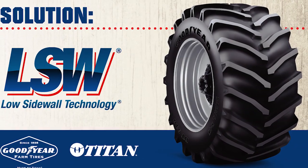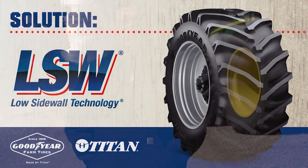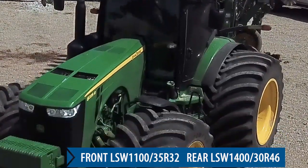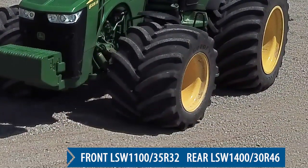We just switched this spring to the LSWs. It kind of speaks for itself as far as performance. You just kind of let the performance do the talking, I guess you'd say, for the LSWs. I chose the bigger size tire because I plant with this tractor and I want to have as light a footprint as possible, period.